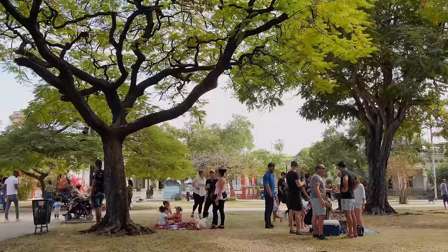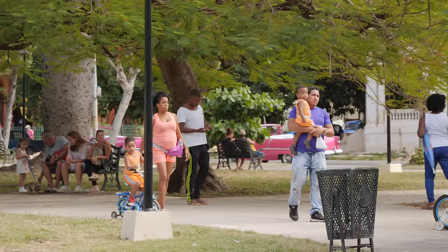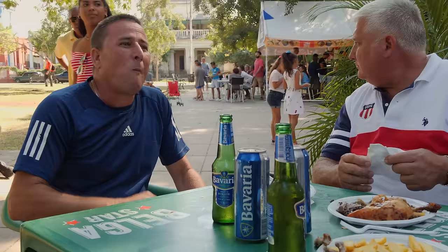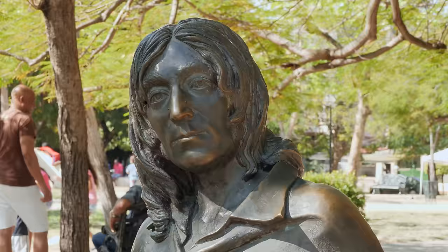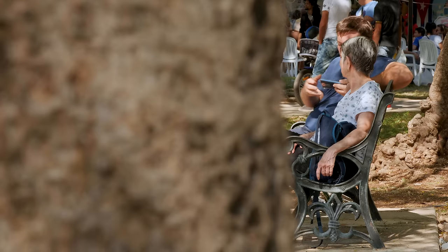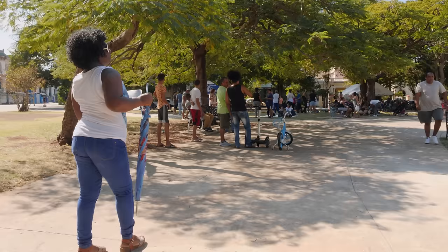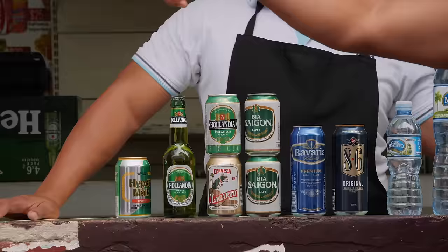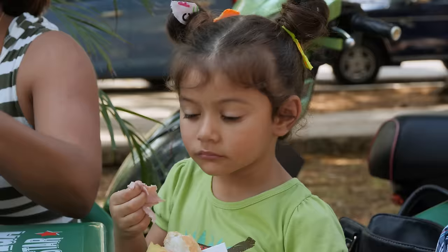This is where Havana goes to chill on weekends, John Lennon Park. In the corner, a government-ordered statue created in his honor in the year 2000. This is kind of baffling, considering the Beatles' music was banned in Cuba when the band was most popular a decade prior. These days, a more culturally liberal Cuba blasts music of all kinds from this park, luring in locals who might throw back a drink or grab some food.